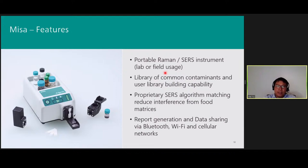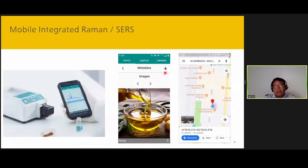The instrument and the software have the ability to generate reports and share data via Bluetooth, Wi-Fi, or cellular networks. And this last point is fairly important because that allows us to integrate Raman with mobile communication. As I mentioned in the beginning, the Misa can be operated through a mobile device. We can also take advantage of that mobile device to take pictures of the sample so that there's a record of what the sample looked like, and also where the sample was measured.